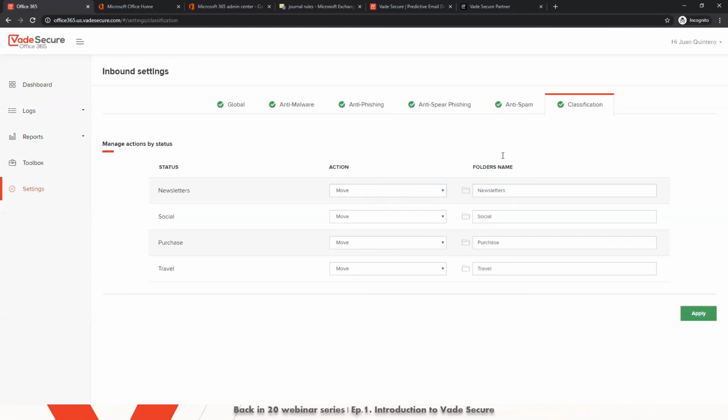And then these folders are going to be created on the user inbox, and then those emails are going to be placed there. And that is done leveraging Microsoft APIs. By the way, make sure that you hit apply after making changes to each of these tabs. So, and then when you do make changes, you're going to see this green thing here.